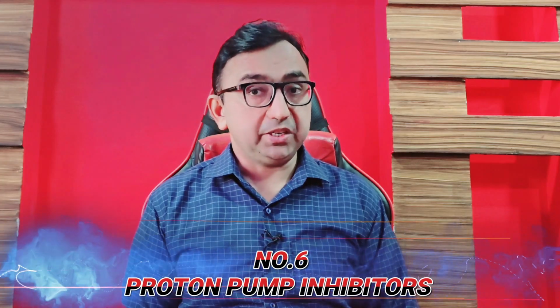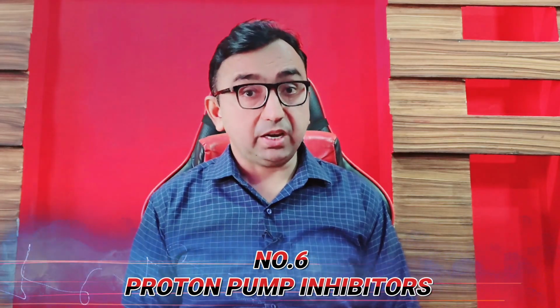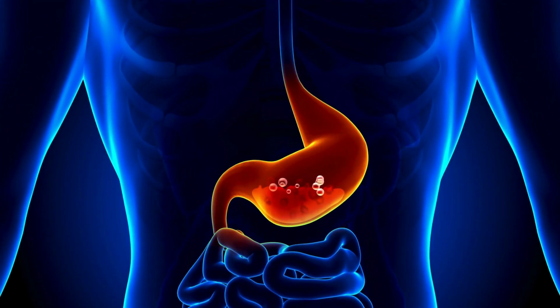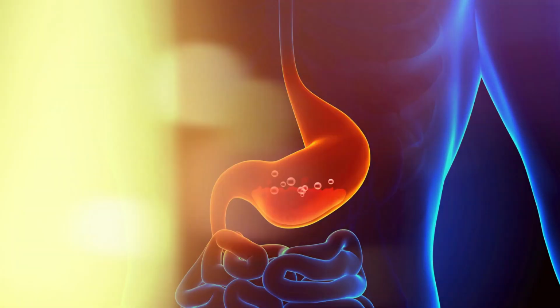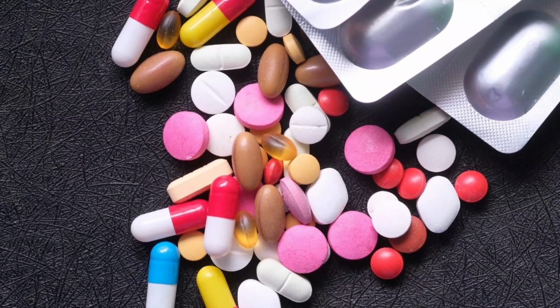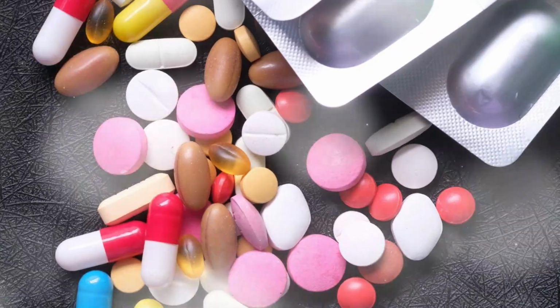Number 6. Proton pump inhibitors. Proton pump inhibitors are medications that are used for various stomach-related issues. These drugs are prescribed for acidity, stomach ulcers, and heartburn. These include omeprazole, esomeprazole, and pantoprazole, among others. By reducing hydrochloric acid in the stomach, these medications improve numerous stomach-related symptoms.